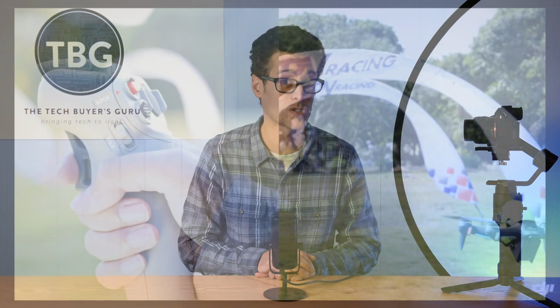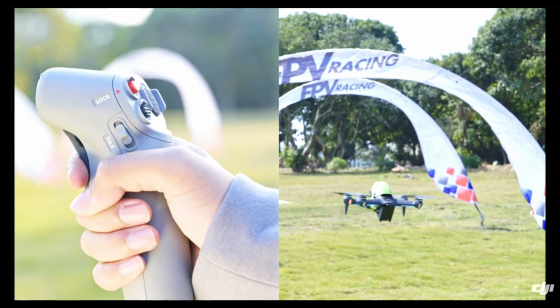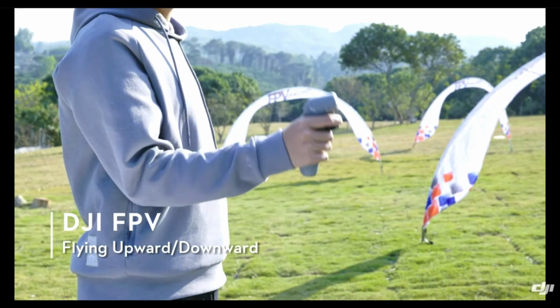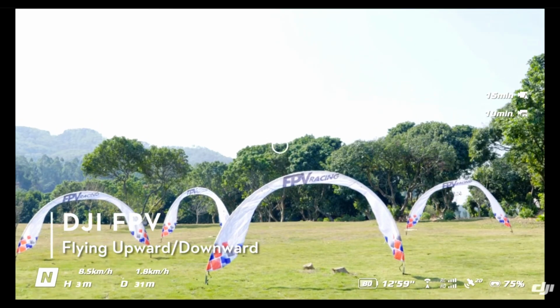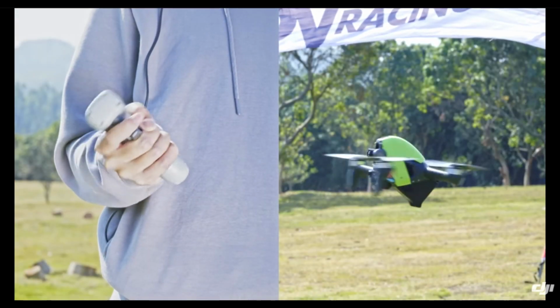But they also give you an option of a motion controller that combines their tech from their gimbals and gyros to allow you to basically have that controller in your hand like you have a flight stick in your hand, like you'd fly an airplane. That's something that no other drone manufacturer can give you, because again, DJI has technology that no one else has.